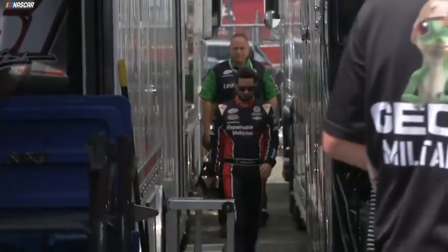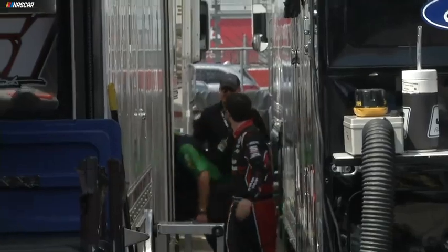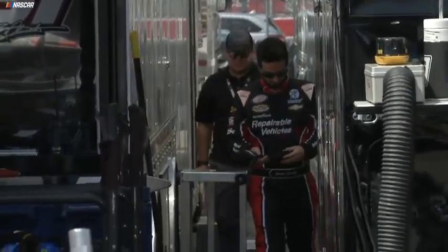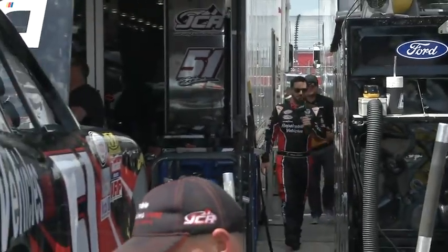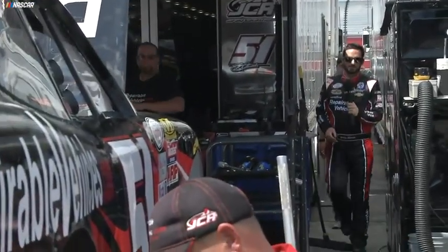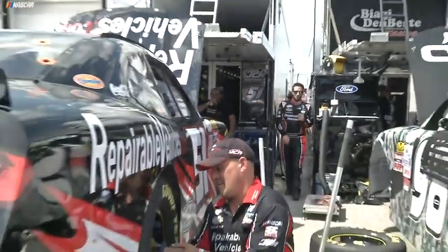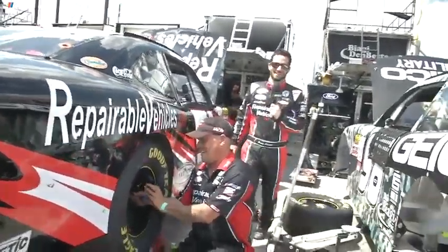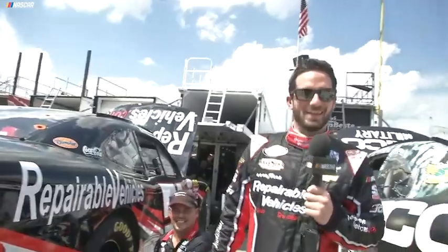We followed Jeremy Clements' hauler all the way, pretty much from the Carolinas up here to Virginia. And now the driver of the repairablevehicles.com 51 is joining us. We're talking bad about you now. I know. We followed your hauler up here, dude. I know. How'd that go? He didn't break any traffic violations, so we're good.